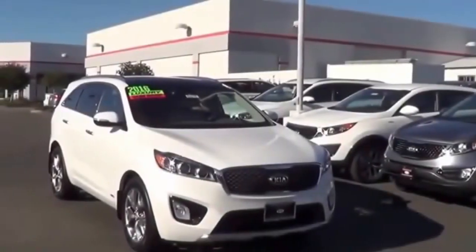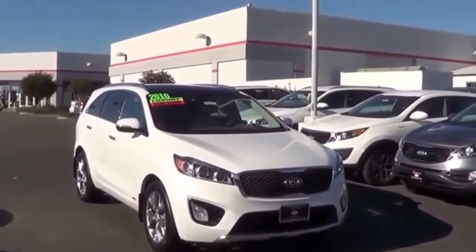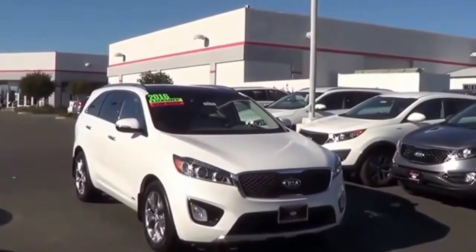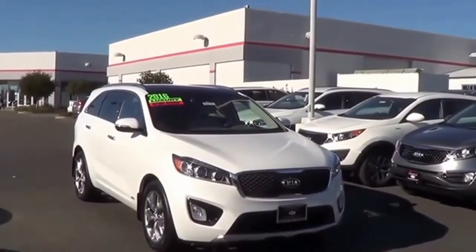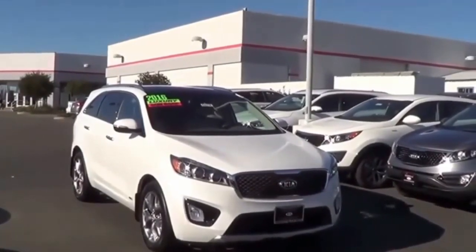Alrighty. So the Kia Sorento is bigger, more sophisticated, and much more enjoyable to drive for 2016, making it a very appealing alternative to 5 and 7 passenger SUVs that were previously a class above it. Kia's midsize crossover should definitely be worth putting on your test drive list.